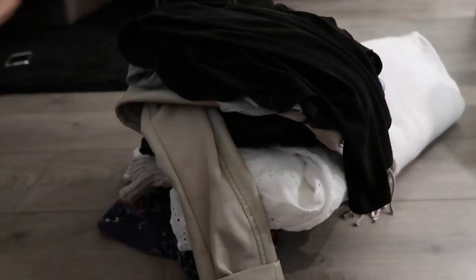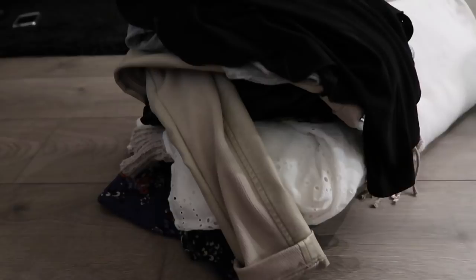Okay guys, so all of this is our new pile, is going to a thrift store or going to be sold. Woohoo! Oh yeah. That's good. Say hi, baby. Hi, baby. It's just a nice Sunday night. And I'm really glad that we did this today.